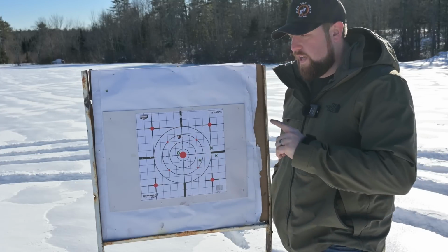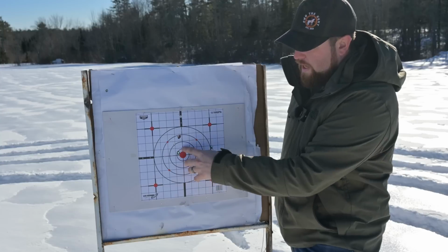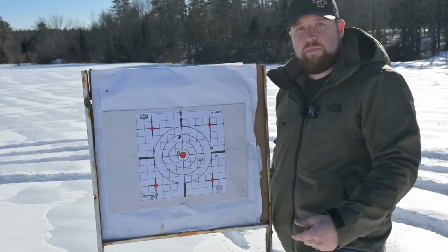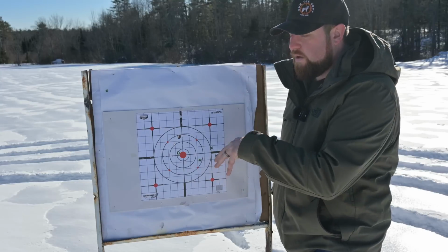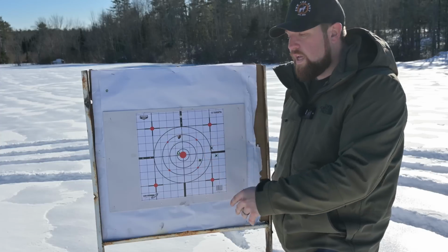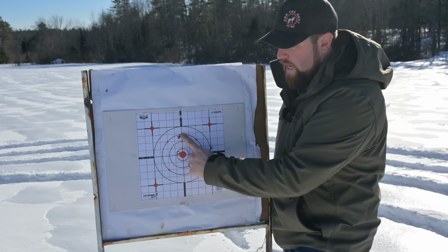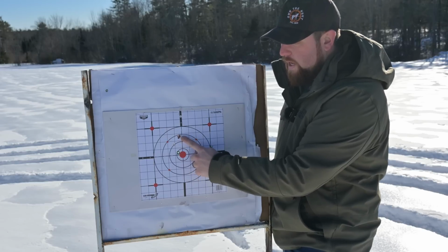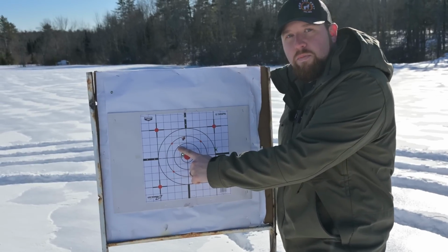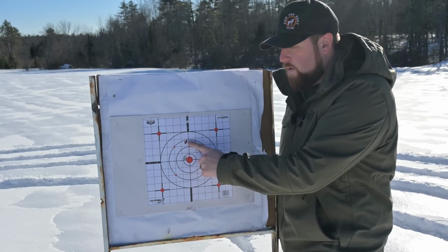I'm not going to measure it just yet, but I want to describe something. These holes here that we had marked off, which you're going to see in the camera that was filming the target, were just some preliminary shots that we had taken with other ammunition. We marked them off. So the shots we're looking at here are this shot here and these 4 shots right here. This shot here was my cold bore shot, and the 4 following were right here.